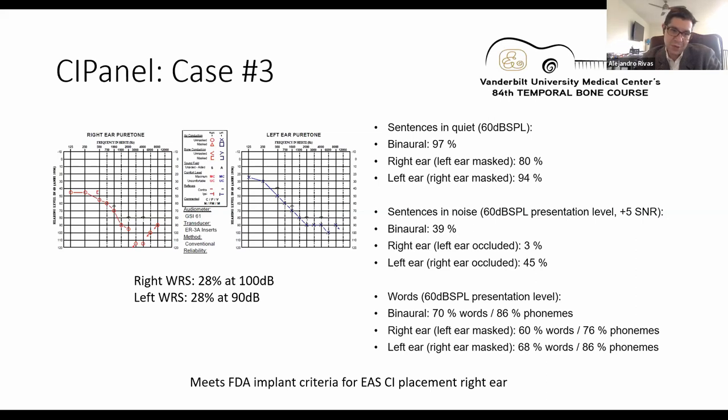And the reason for that is because the hearing at 1,000 is not very good. If we have really good hearing from 125 hertz to 500 hertz, then I might consider a 24. But otherwise, I would still use a 28.